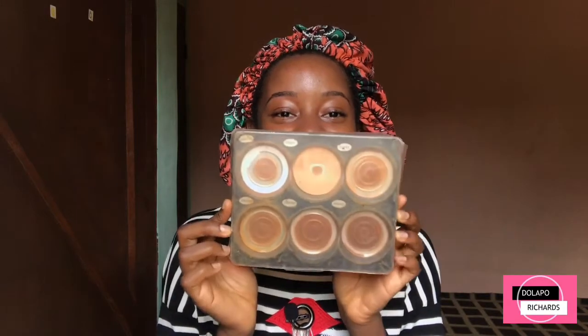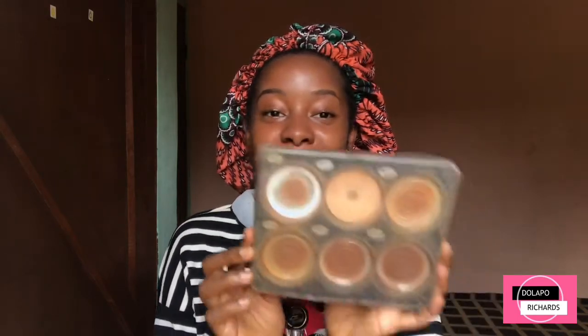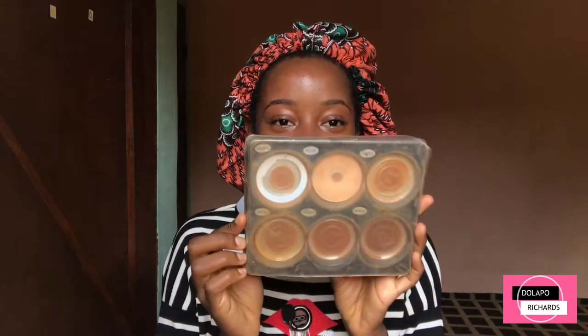This is the one I'm even ashamed to show you guys. This is the one I've used before. You guys can see that I've literally emptied the life of this powder. There is nothing else in this powder palette except these two shades. I've used everything, so that's to show you guys that I really love this powder palette.